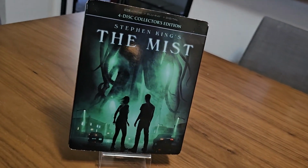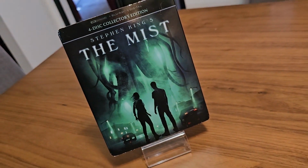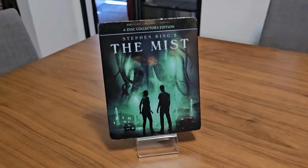Now, I'm going to get into some of the ingredients on this, so let me move the camera over a little bit. I'll have some B-roll to let you see it a little bit up close, so don't worry. First of all, you get the slip cover here, which is pretty nice. I like the cover, the design artwork is really cool. Definitely very Lovecraftian vibes here. Gives you a little bit of a taste of what big things are lurking in the mist.